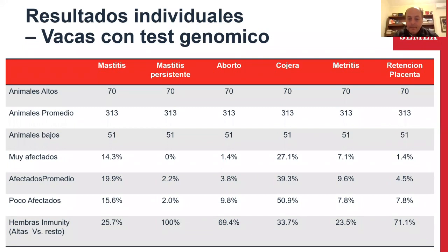So this is a herd from South Africa. And what they found was anywhere between 25 and 100% less disease incidence, depending on what disease they were looking at in the high immune animals.